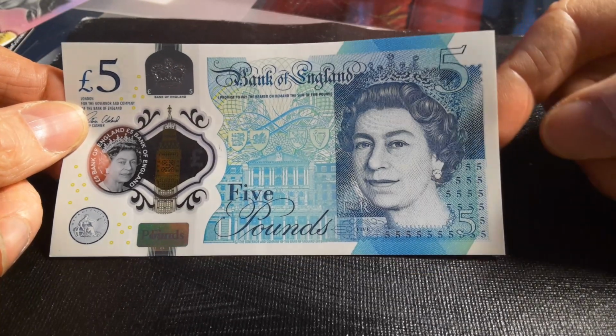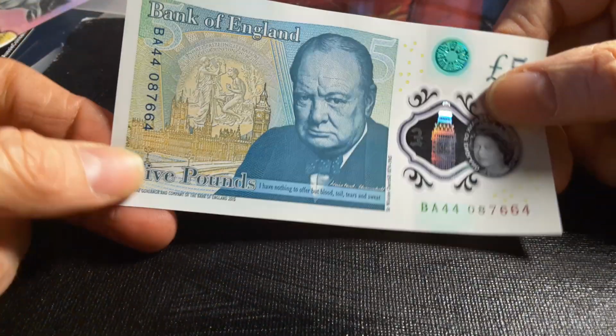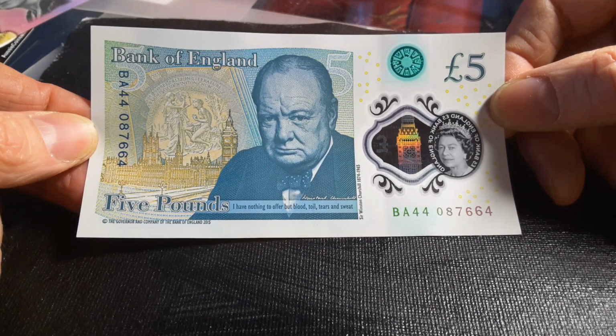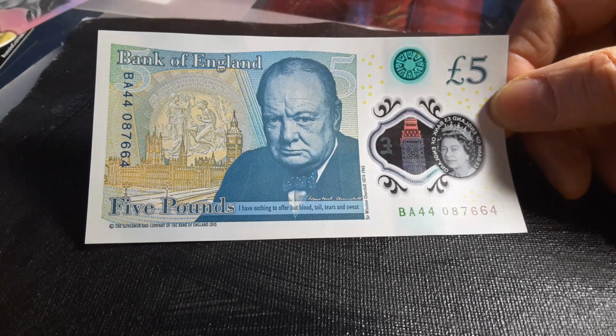If you know anyone from the United Kingdom, it would be awesome if you could get a UK £5 banknote, and also the £10. Hopefully I can get that soon. Maybe I'll ask that seller if he can send me one if I pay extra postage.